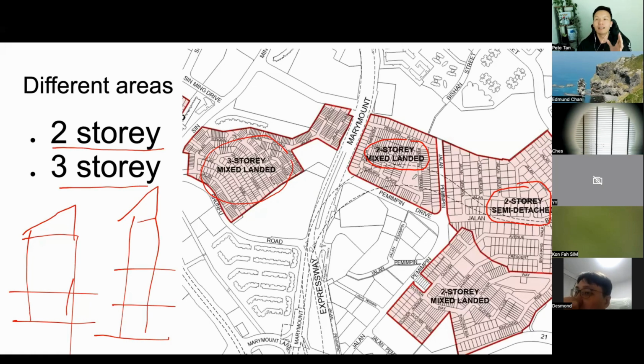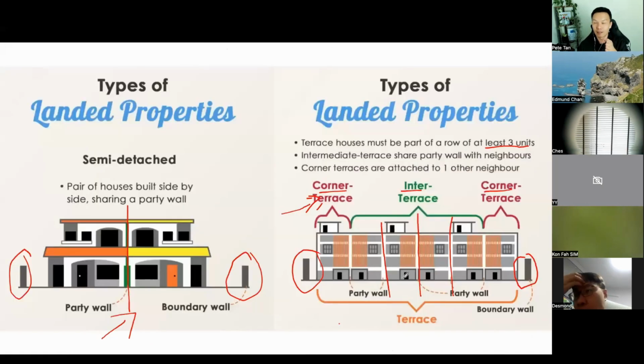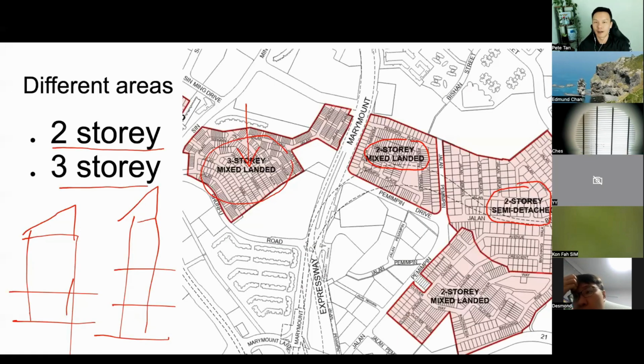Generally, for terraces, I would prefer to go for at least three stories. Why? Because your land size is a bit more tight, so you want to have the ability to build upwards. So for terraces, I usually will aim for three stories.